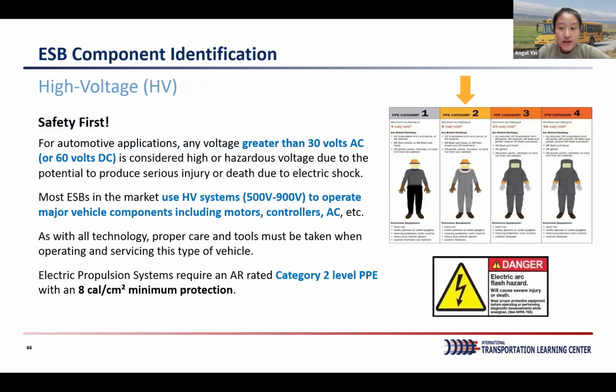And then I just want to emphasize again maintaining your safety. An ESB technician must be trained in high voltage safety protocols before performing any work. Any voltage above 30 volts DC is hazardous, making it essential to follow proper lockout, tagout procedures and use the correct personal protection equipment. And then understanding the risks and knowing how to mitigate them will protect both you and the others in the workplace. Next slide.